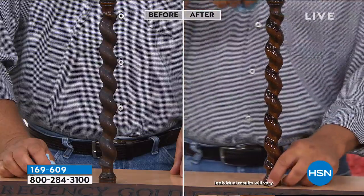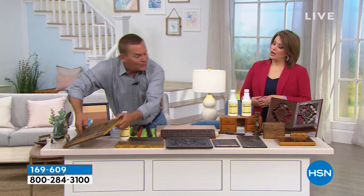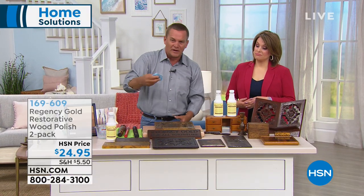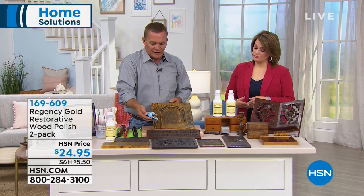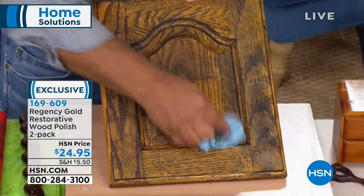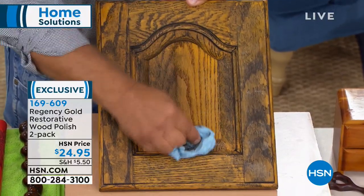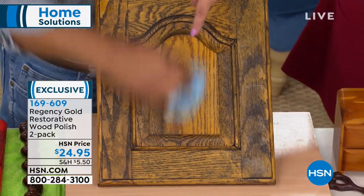And you mentioned kitchen cabinet doors. Maybe it's that garage door where you get the fingerprints right next to the doorknob, the greasy, oily things, or maybe it's on your kitchen cabinet doors. With Regency Gold, remember, it removes buildup. It could be that cooking grease and oil that builds up on your wood furniture.